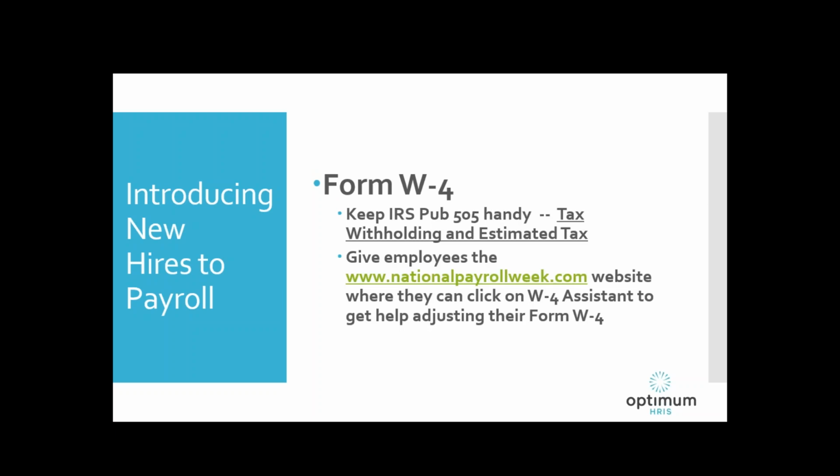Now, to help you stay prepared for Form W-4 questions that you can't give advice on, keep IRS Publication 505 in your toolkit. That is the Tax Withholding and Estimated Tax Guide. And yes, it's an IRS publication, but it's better than nothing at all for an employee with questions.